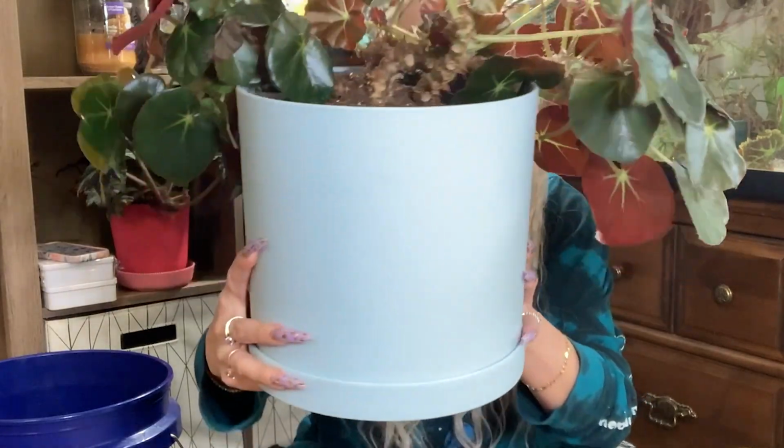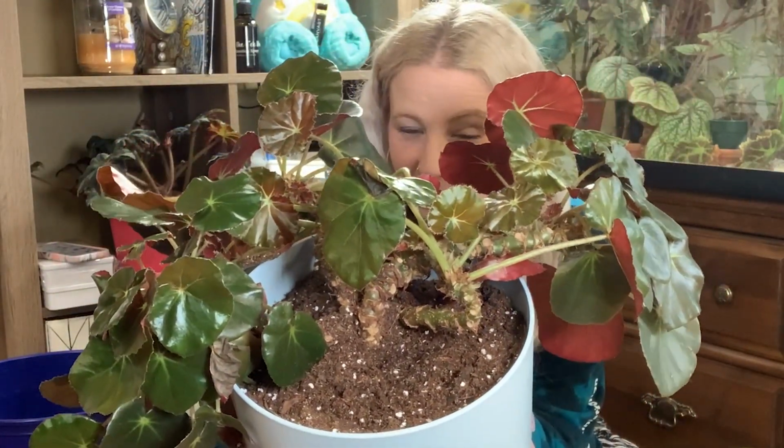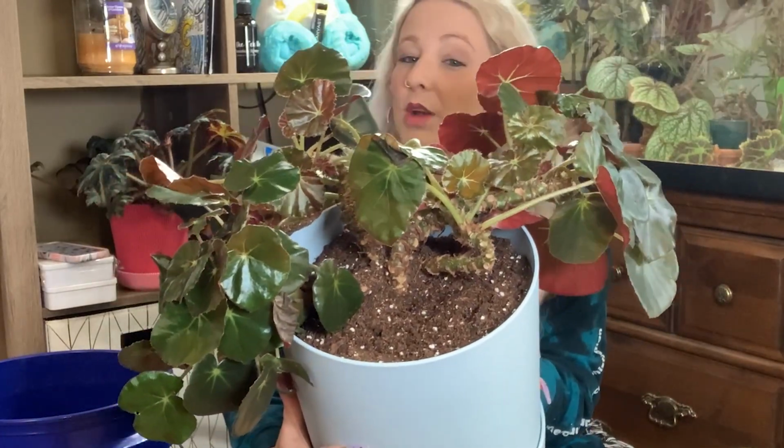This begonia, I know it doesn't look super impressive right now, okay? That's because it's got all these crazy octopus arms coming out, and they had to be kind of shoved down into the pot a little bit. But give it a couple of weeks, and it is going to look really, really cool.